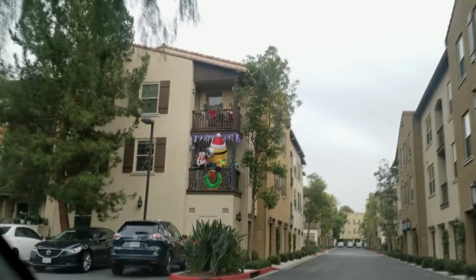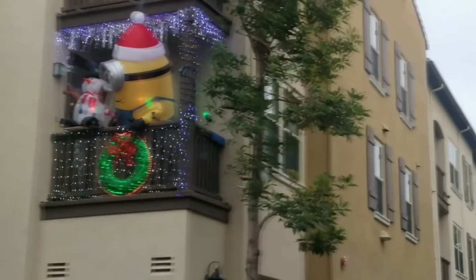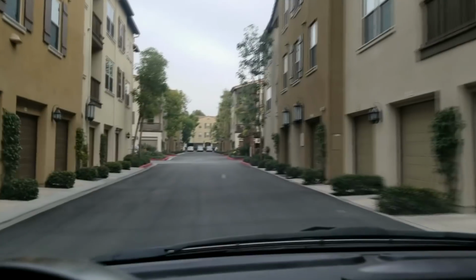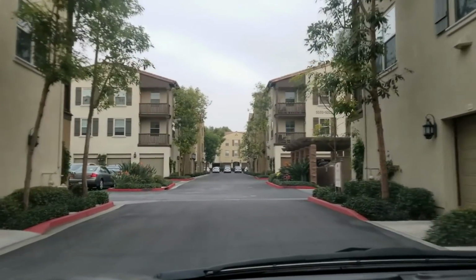I want to capture this on film here. This guy has house goals right here. Look at his patio. That's awesome, man. I hope you get your own house. You're gonna be like the next Chevy Chase.